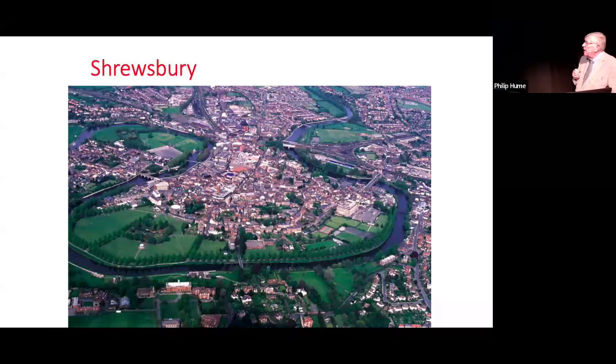Shrewsbury is a town which is here before the conquest. It has a mint about the year 1000. It is the successor to Wroxeter, but a delayed successor. That is the Roman town to the south. And we still don't know precisely the line of the defences here, but it is a town which is heavily influenced by the Normans, in particular with the building of a castle at the narrowest point of this loop in the River Severn there.